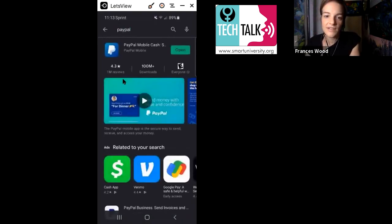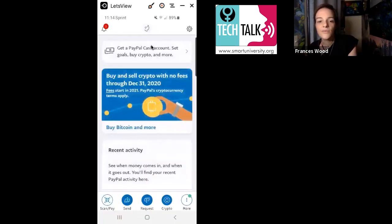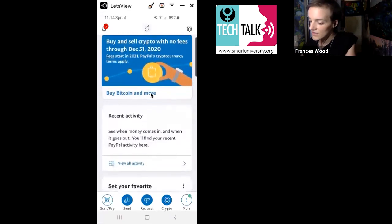And what you'll see is this one that's called PayPal Mobile Cash. That's what you want. It used to just be called PayPal, but now they've made it where you can send cash back and forth. All right, so what I did was I made a PayPal account that actually goes with this Tech Talk email. So that's what this is.